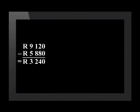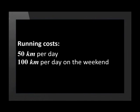Now we have a better idea of what Lebogang might be able to afford. Let's see what monthly amount he can afford to pay on a car. He has 9,120 minus 5,880 left. That comes to 3,240 rands. Well, that seems to be plenty. It looks like he can afford the car he looked at. The monthly repayments are just under 2,000 rand. But wait, we haven't considered the running costs of the car.